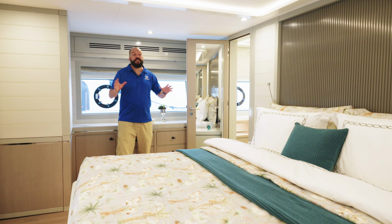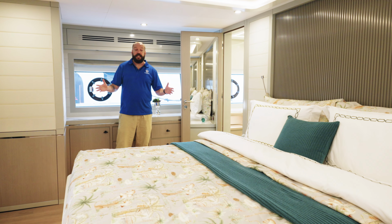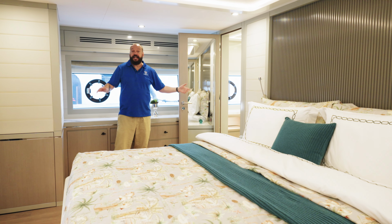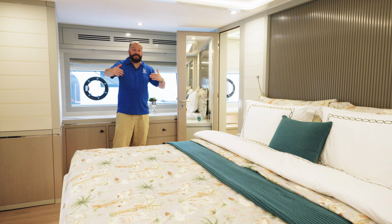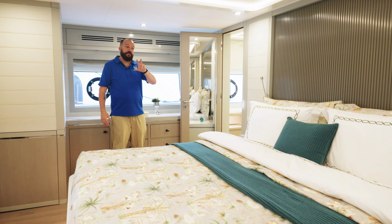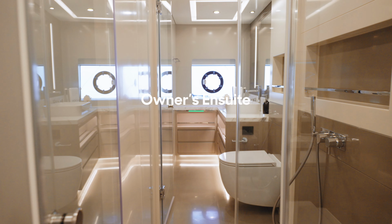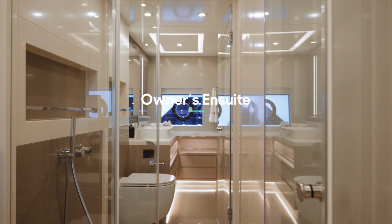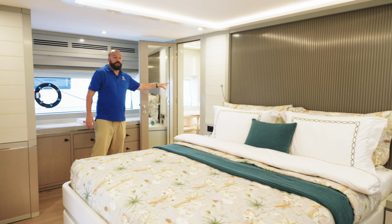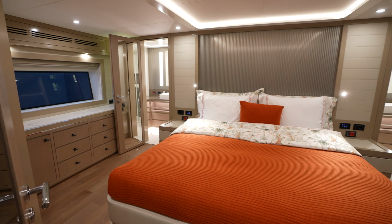owner's stateroom. I would say this feels like one of the biggest owner's cabins you're going to find at this length. Headroom's about what you would expect. The luxury levels and the layout is pretty much what you'd expect, but it's the space around the berth. It's really impressive. Now, there are lots of options, but there are 2 layouts. You can have the his and hers ensuite that we have here, or you can switch this starboard side ensuite for a walk-in dressing room, giving you obviously a lot more storage. Really impressive cabin.